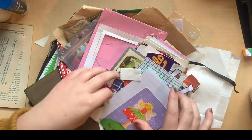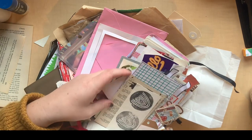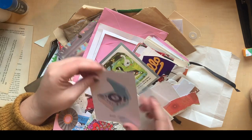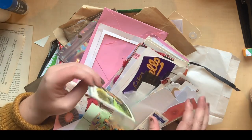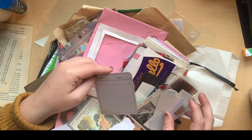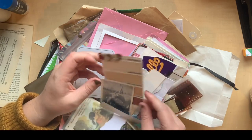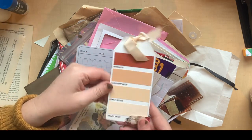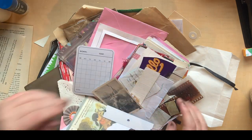So here we go. What's in here that we could possibly want to use? There's another lot of good stuff. Want to dance? That's cute. What else do I have? I like this tag that I made a long time ago. Let's put that in there.